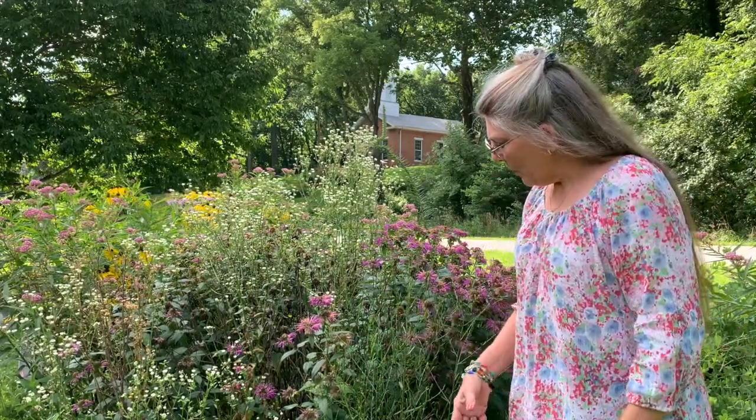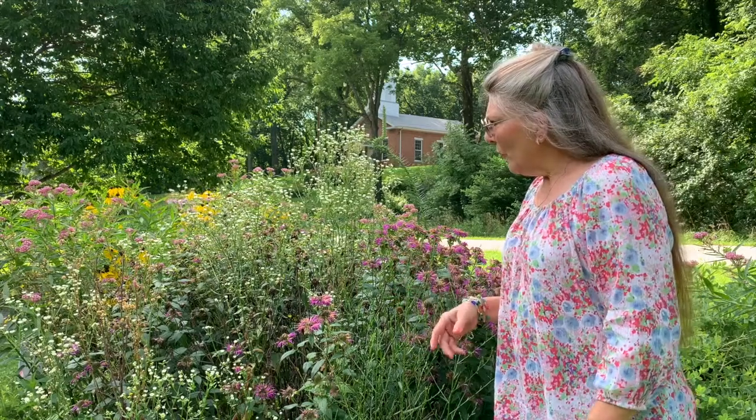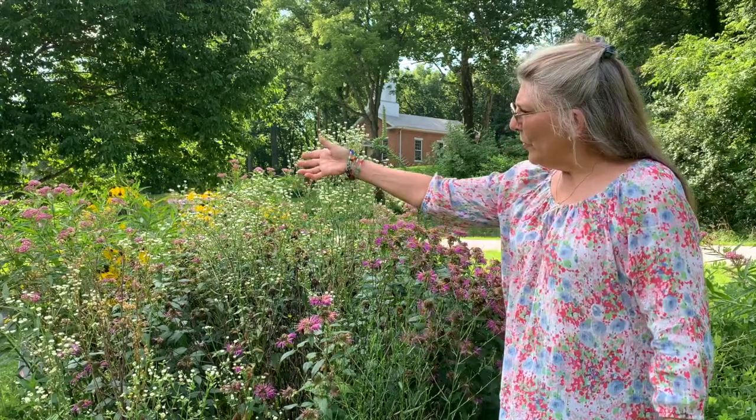So we're very happy when we come in and find holes in the milkweed, for example, which is the only kind of thing that a monarch caterpillar can eat. There are many, many varieties of milkweed. That one happens to be a rose milkweed, which is really beautiful.